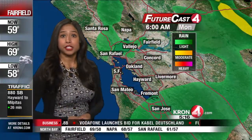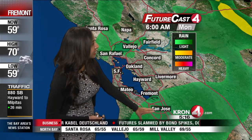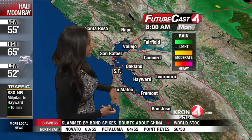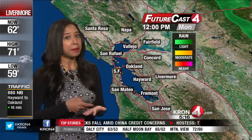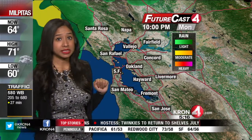So here's a look at Futurecast 4. You can see into the 6 o'clock hour, we're talking some light rain reaching the South Bay, lasting right along the Delta and up toward the North Bay. Putting the clock into motion, really not much into the afternoon. Now, don't get me wrong, we could actually see a stray sprinkle or pop-up shower, but really not too much to forecast. It's not until the evening hours that the rain returns.